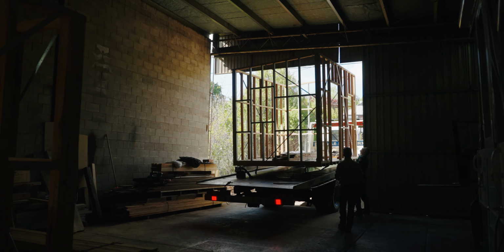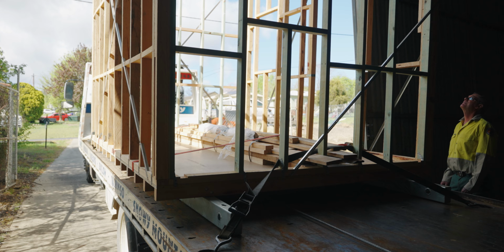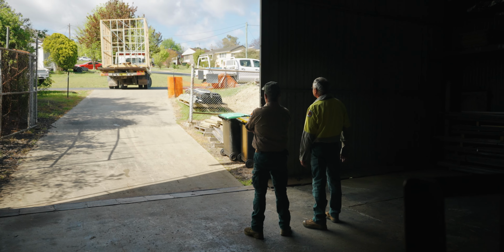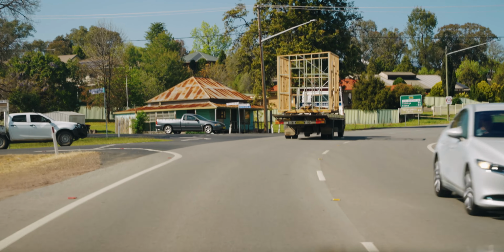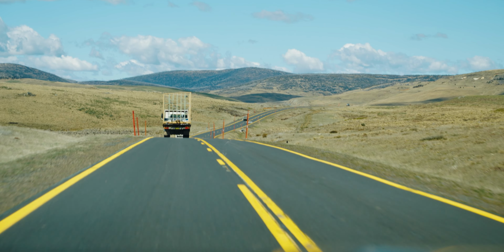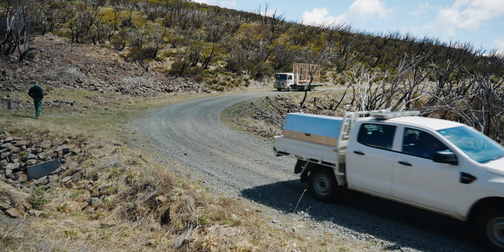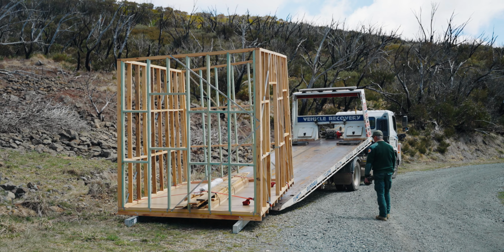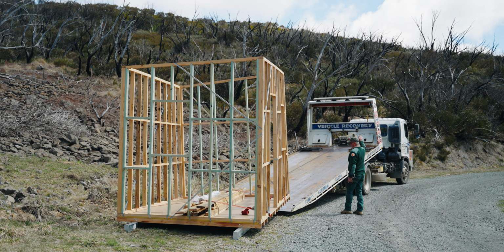We were able to use our local Roddy Engineering to help design and build the skids that the helicopter would need to hook up to lift the huts into position. So the huts were built in the shed here in Tumut, and then loaded onto a tilt tray and taken up to position, and then lifted in by our National Parks air crew, who carefully designed the rigging and the spreader bars so you didn't crunch the walls, to be able to lift it into position.